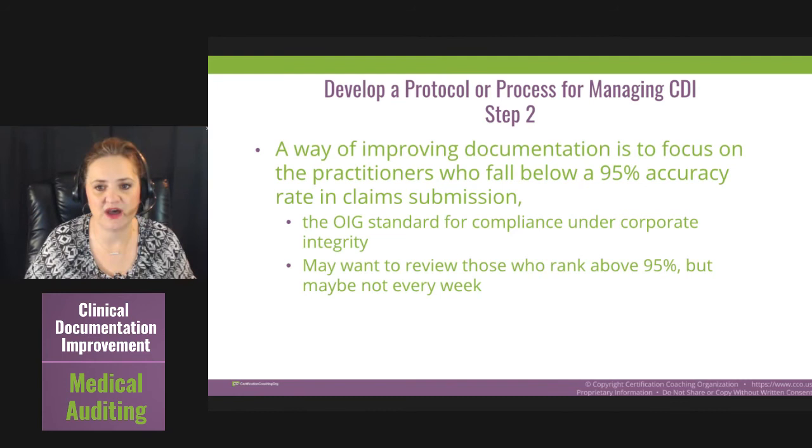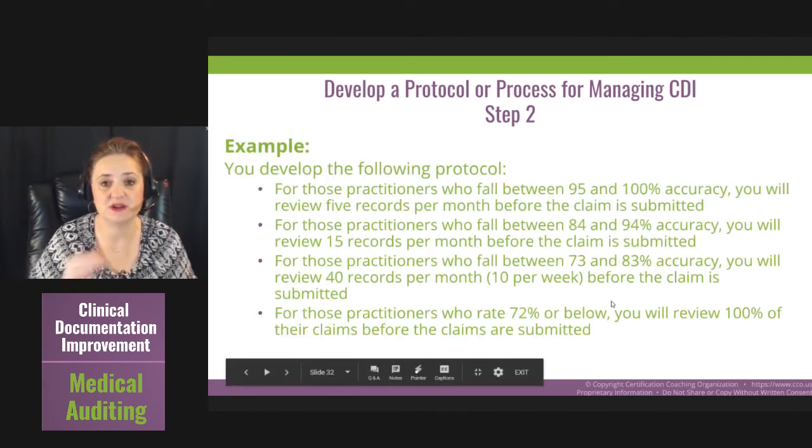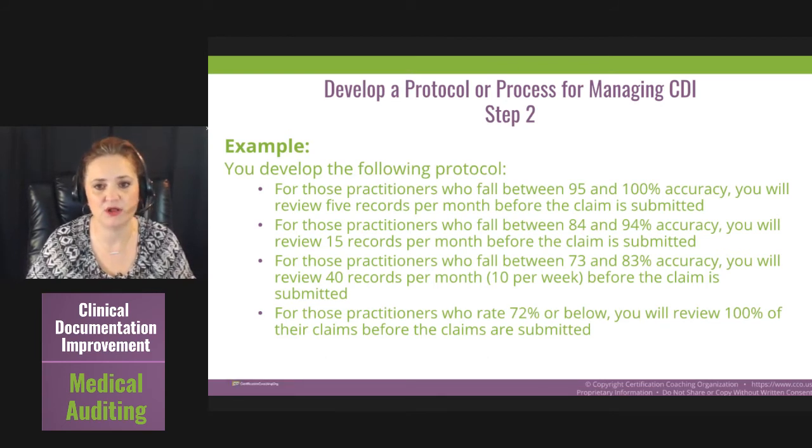What are we doing? Okay, again, 95% accuracy or better. The OIG standard of compliance is under corporate integrity. And you want to make sure that you rank above 95%, but it may not be every week, but we need to make sure that we're doing this on a monthly basis or a quarterly basis. So examples for developing the protocol, again, what are we focusing on? Our practitioners are 95 to 100% accuracy for 5 records per month before the claim is submitted. Before the claim is submitted.